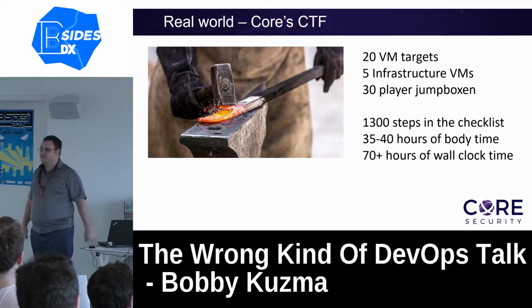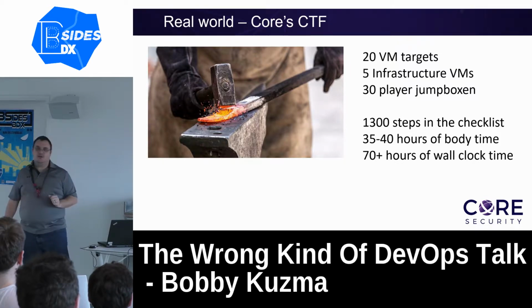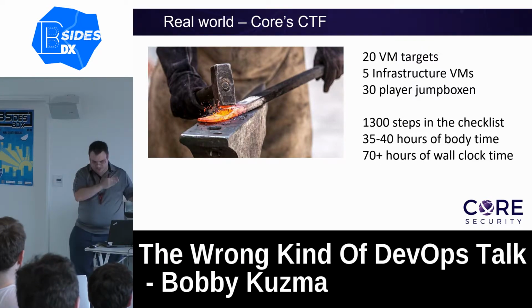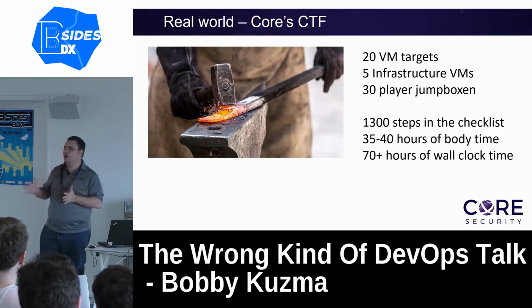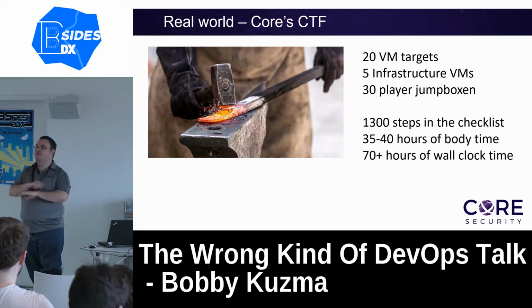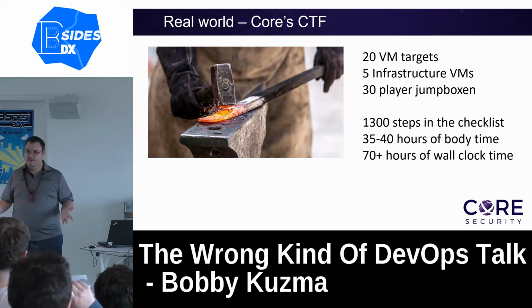1,300 step checklist. Now, I don't know about you, but my eyes start crossing at about 200 steps, and then I start skipping them. Which means that things don't work downstream, which means I have to go back, which means I have to start it again. So turning this environment over was taking basically a work week with me in front of the machine, and basically 70 to 80 hours of physical wall clock time, assuming everything was optimal, to take the environment from nothing to fully ready to do an event with.